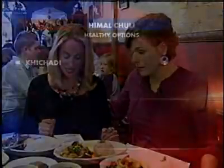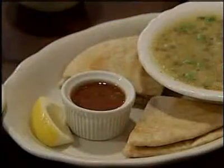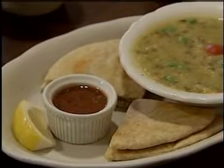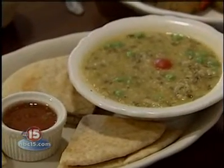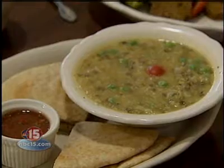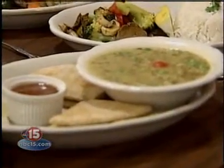We're going to start with the three healthy options that you selected, and the first one is kachadi. If you're starting to have a cold, this is a great simmer stew to have. It has lots of spices and vegetables to ward off a cold, and it's a healthy vegetarian, vegan option if you don't eat the bread.